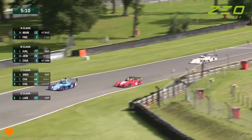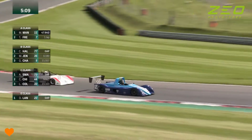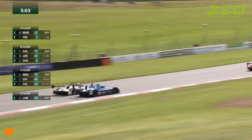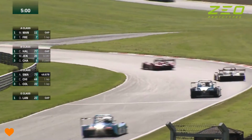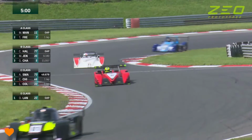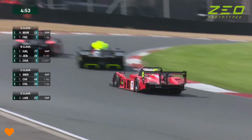So 5 minutes to go in this race, and we've got quite a contest here as Charles Hall, he's not afraid to dive down the inside of anyone, is he? Whether it's a lapped car or a position, he's certainly quite daring. You can tell he's come from a single-seater background where it's simply late brakers, and he really is giving it a really good go here.